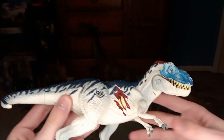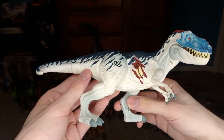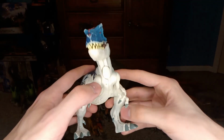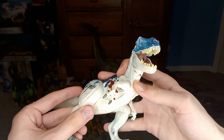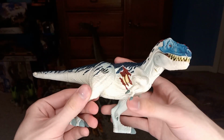And it was so weird. Love the colors on this. The pose is pretty cool. Obviously the huge gashes are kind of whatever, not that it would be alive, to say the least. The action feature, you know, there's some nice chomping. Yeah, I like this thing a lot.